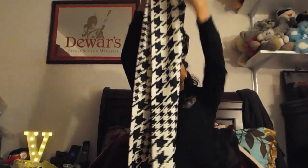I would pair these with like some Doc Martens and maybe like a long coat. Just some ideas. So this whole purchase was $19.98. Can't beat that whole outfit for under $20. Shout out to H&M, even though Benjamin don't like y'all. I do. So, that was that.